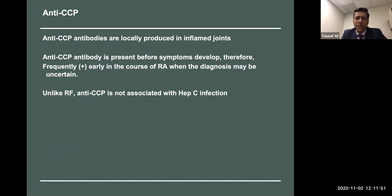So just a few words about anti-CCP antibodies. So these are anti-cyclic citrullinated peptide antibodies, highly specific for rheumatoid arthritis. And these antibodies are present, if you look at military recruits, before the onset of rheumatoid arthritis, up to a decade in some patients. And it's a helpful test because rheumatoid factor lacks the specificity, and I'll show you in my next slide about that, whereas CCP is highly specific.